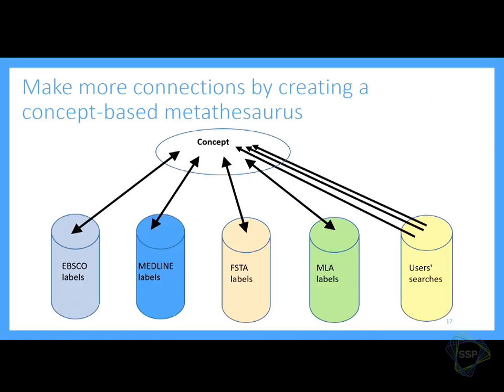And off to the right, we also have user search logs. So we look through our data on our search logs and see, well, how does the customer search this stuff? We want to get that in there too. So we have filters of what's important in those search logs and what's not. We run through those and we look at that every now and then.